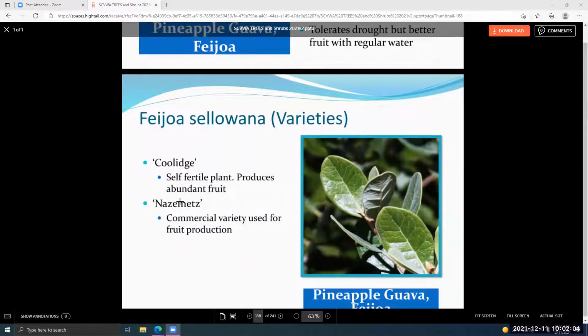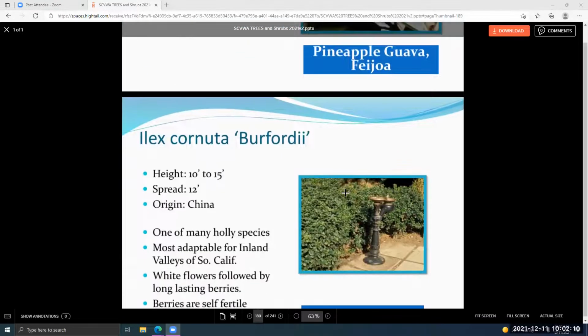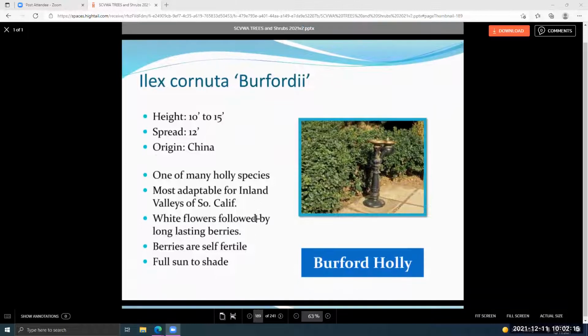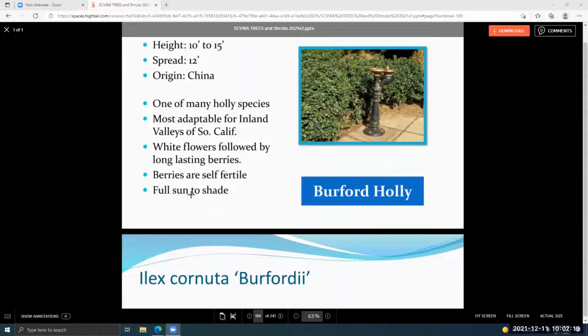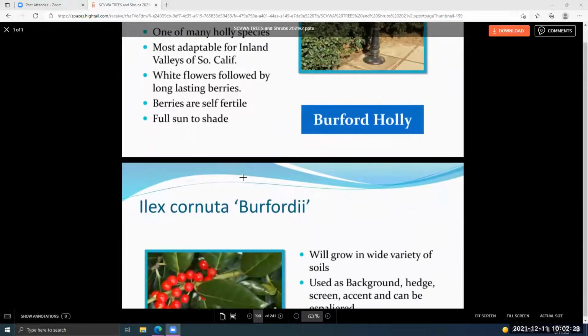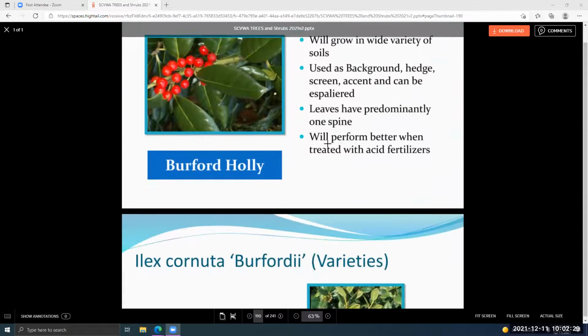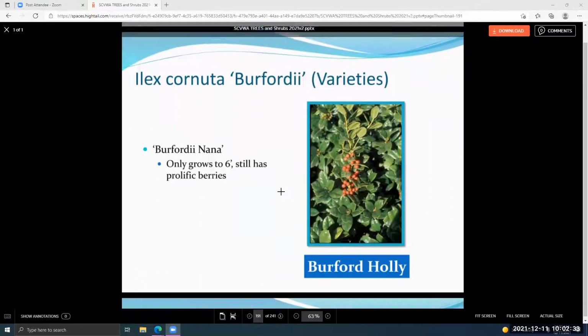Variety they call Coolidge and Asmints are grown for the fruiting. Here's hollies. They're not used as much anymore. These are a plant that would take morning sun, but perhaps some shade in the afternoon. Some have thorns, most have berries. They prefer an acid type fertilizer and the acidic type soils.